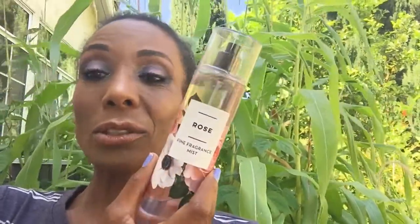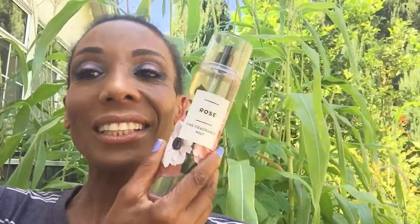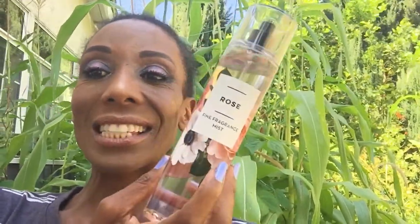Now, back to the topic at hand. This is the Rose Fine Fragrance Mist. This is a Southern tea rose. This is an authentic rose water. You cannot make rose water out of rose geranium. It just doesn't have the level of fragrance and complexity to make a rose water. This is not an essential oil. This is a Southern tea rose.